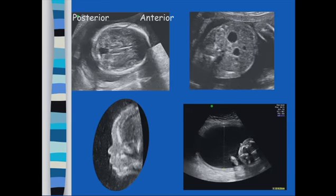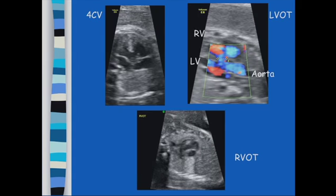Here's the head on the left with the anterior part of the head here. This is a fetal abdomen with the spine over here. This is a profile. And this is a picture of amniotic fluid with a pocket that measures, looks like about 8 to 9 centimeters.